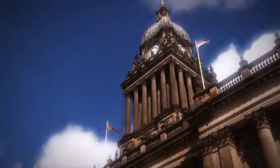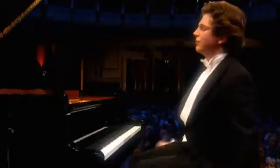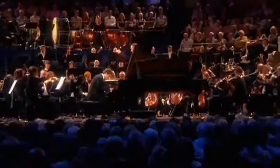This final will be one of the best in the history of the Leeds competition. Six outstanding pianists battle for a life-changing prize. The Leeds is a real open sesame to a concert career. Musical thoroughbreds pushed to the limit.